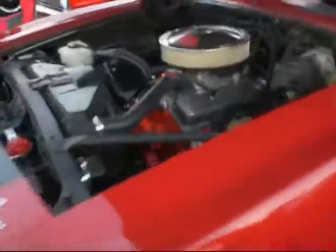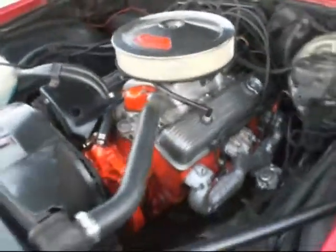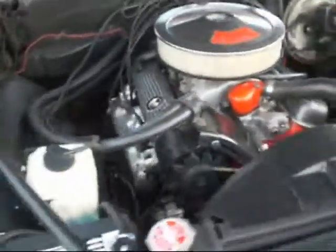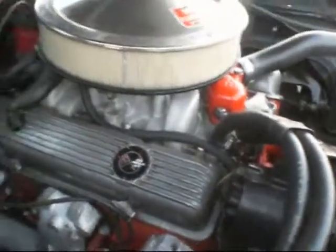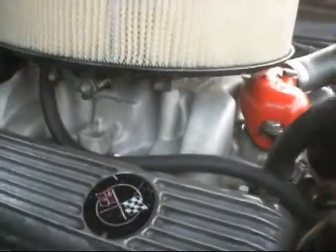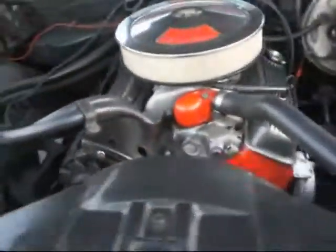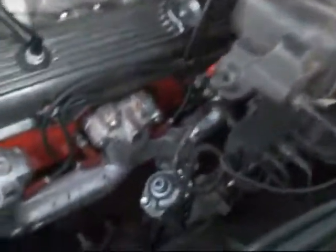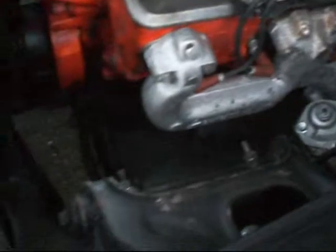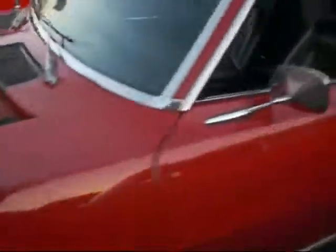Z28 Rally Sport, looking pretty dead stock. Bet you everybody looks for the DZ block. Look at that high rise. Power brakes, power disc brakes, but no power steering. Looks like a survivor car. Gotta be from the west. It's a little too clean for around here.